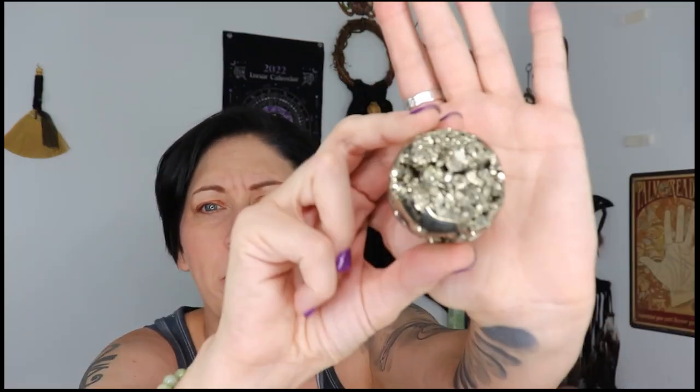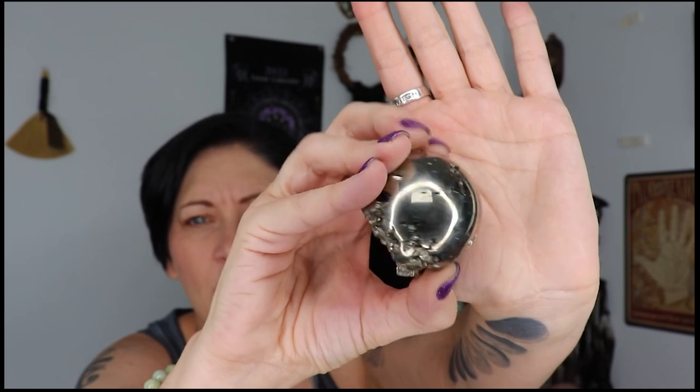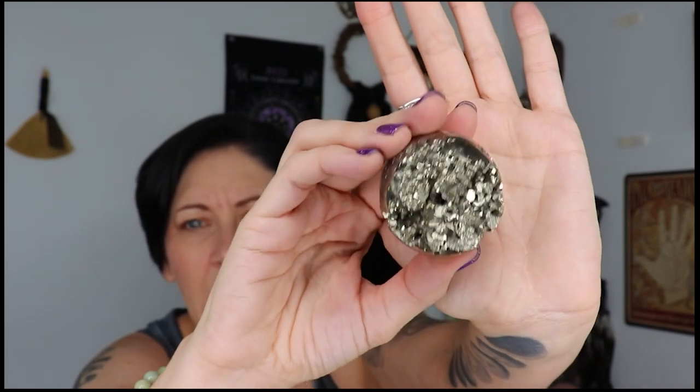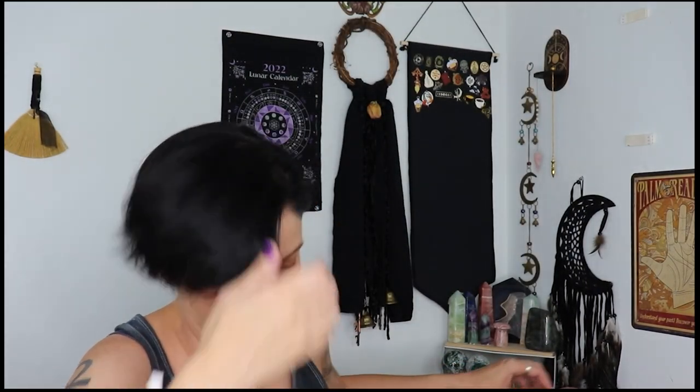I don't know if it's like a silvery pyrite. Speaking of pyrite, I'm gonna show you guys a really great pyrite. So, this was in my live sale. Can't believe nobody bought it. It's a pyrite sphere. But, oh my God, look at that. And yes, he is still available. If you guys are interested, just give me a holla.